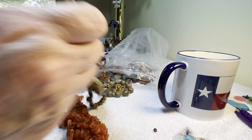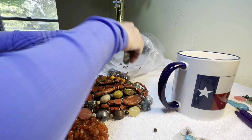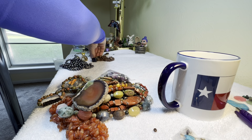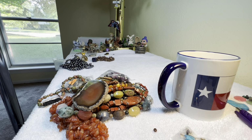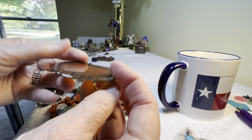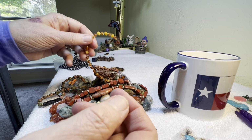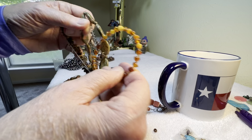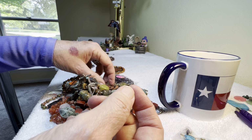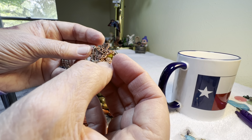Oh my gosh, wow. Okay, I'm not gonna dump it because there's little broken pieces of this. I'll put it in a little baggie of this amber. Okay, here's one, $4. Has a little ding there. Nice. Oh my, another amber. What did I sell this for? $7. Another $7 amber bracelet. What is this? Amber and citrine. That's interesting.